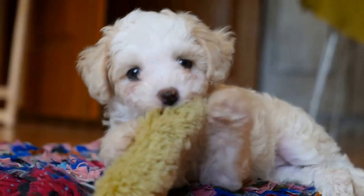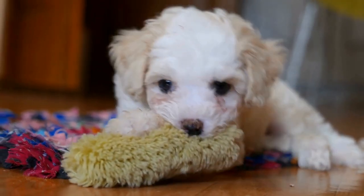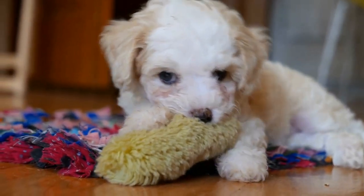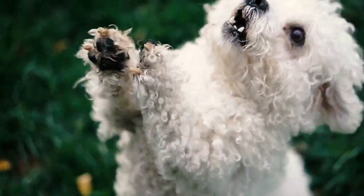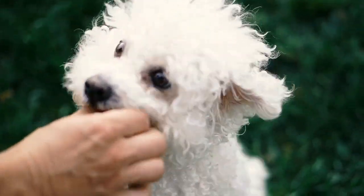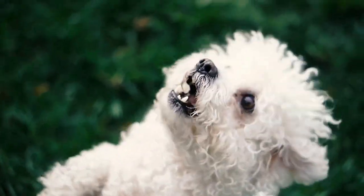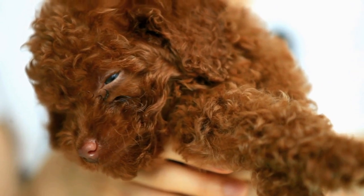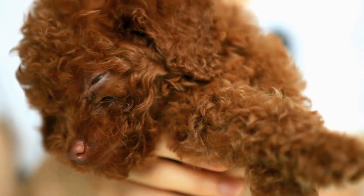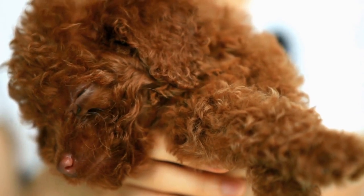In conclusion, the poodle breed offers a variety of coat types, each with its own unique characteristics and maintenance requirements. Whether you prefer the tight curls of the curly coat, the regal cords of the corded coat, or the soft waves of the wavy coat, there is a poodle coat type to suit everyone's taste. It is important to consider the grooming needs of each coat type when choosing a poodle as a pet, as regular grooming is essential to keeping their coats healthy and beautiful.